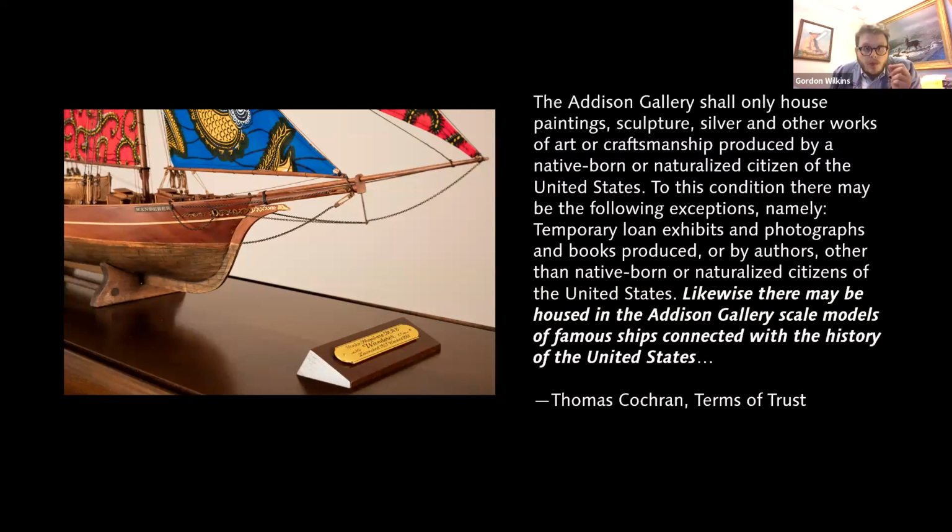But I'll mention that we do have loopholes in our Terms of Trust. The Terms of Trust states that the Addison Gallery shall only house painting, sculpture, silver, and other works of art or craftsmanship produced by a native-born or naturalized citizen of the United States. To this condition, there may be the following exceptions, namely temporary loan exhibits and photographs and books produced by authors other than native-born or naturalized citizens of the United States. Likewise, this is the important part, there may be housed in the Addison Gallery scale models of famous ships connected with the history of the United States.